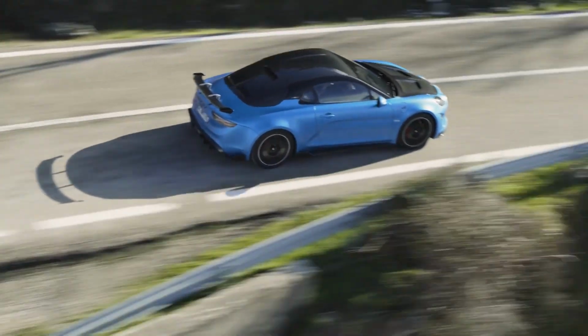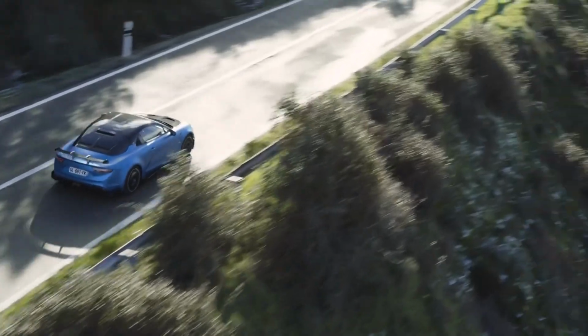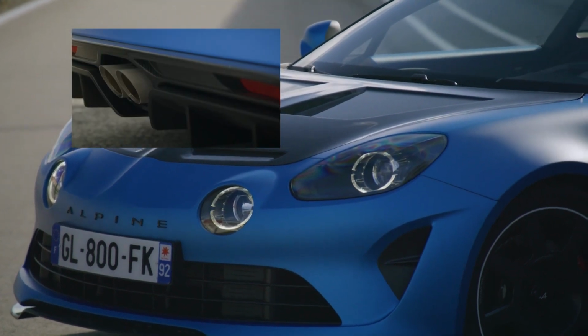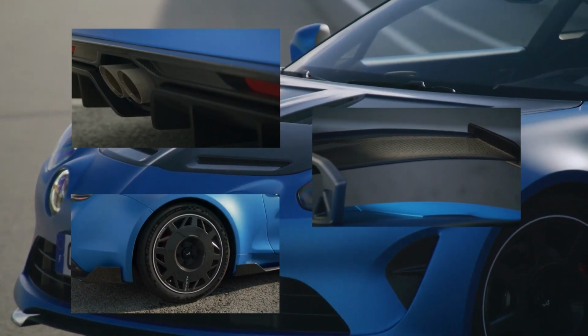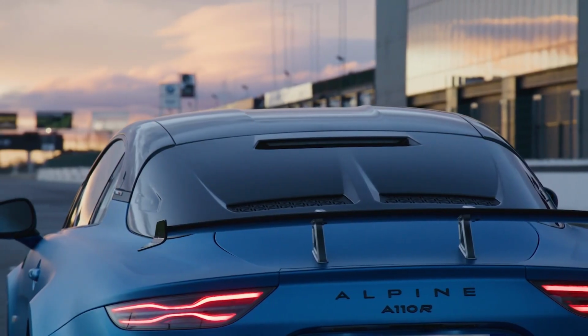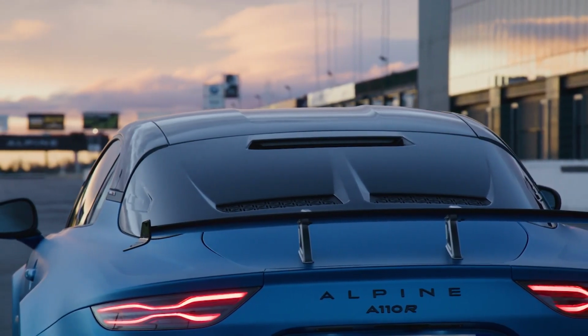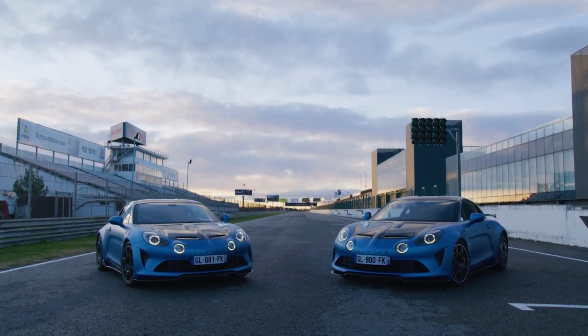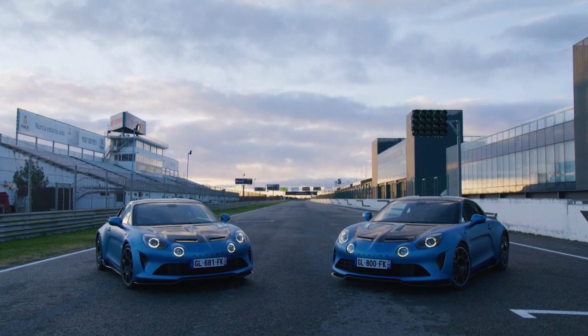Well, even at first glance, it's clear that it is no regular Alpine. It gets a vented carbon fibre bonnet, a sports exhaust, loads of new aero bits, and some very expensive looking carbon fibre wheels that you most certainly don't want to curb. For an extra £6,500, you can even have it painted in the same matte blue paint as the Alpine's F1 car.